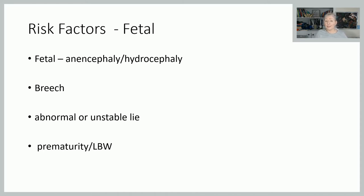So looking at some risk factors, starting with those associated with the baby. If there are any issues with the head, things like anencephaly or hydrocephaly, those babies are very often more likely to be in a breech presentation. And we've already said breech increases the risk of cord prolapse. Likewise, unstable or abnormal lies, oblique lies, transverse lies, babies that seem to flip from one to the other. The more they do that, the more chance there is of the cord becoming positioned in front of the baby. And then preterm and low birth weight babies. Preterm babies are very often in a breech position anyway, and low birth weight babies have more room. They can get themselves into all sorts of positions.